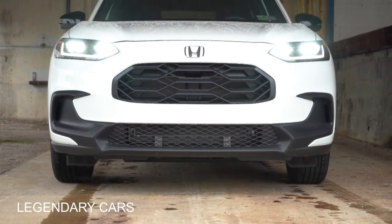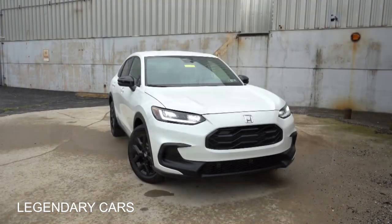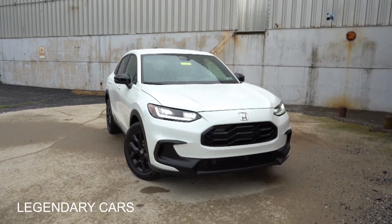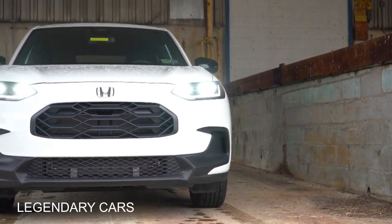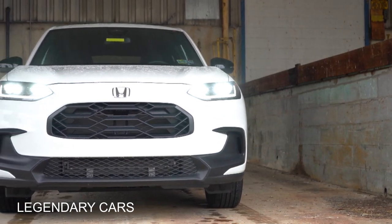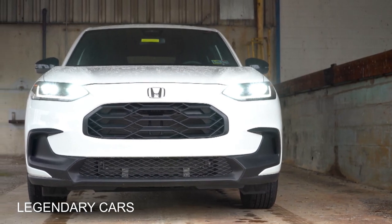LED daytime running lights, of course, coming standard, located just below the headlights right there. Revised front grille, of course, for 2023. Revised everything, I really should say. However, I will say there will be a sport specific front grille for the sport trim level that we have here today. So slightly, just ever so slightly different look for the other trim levels. I wanted to mention that.